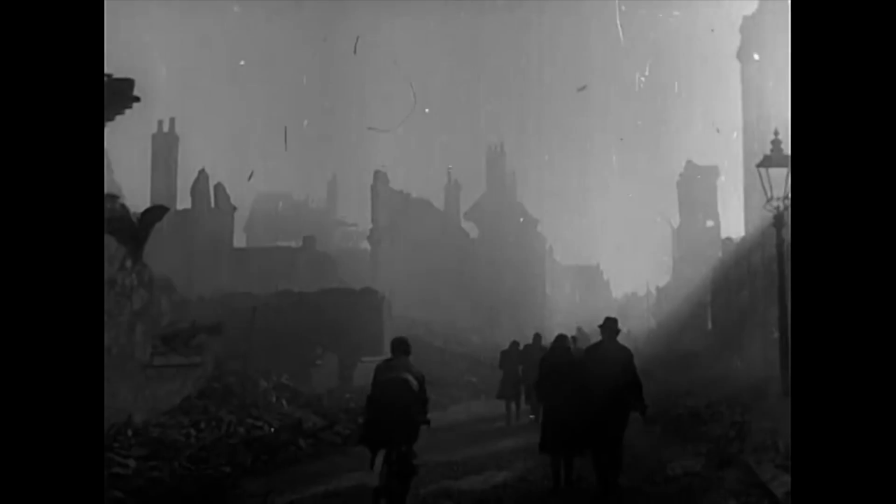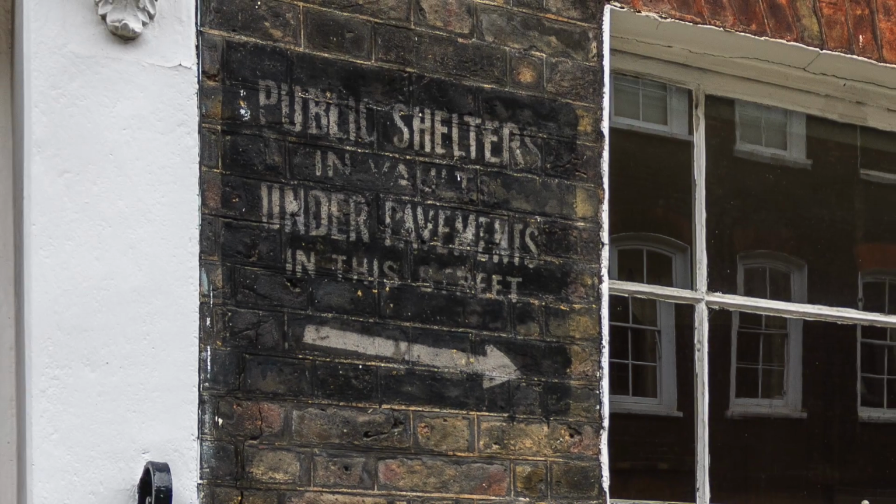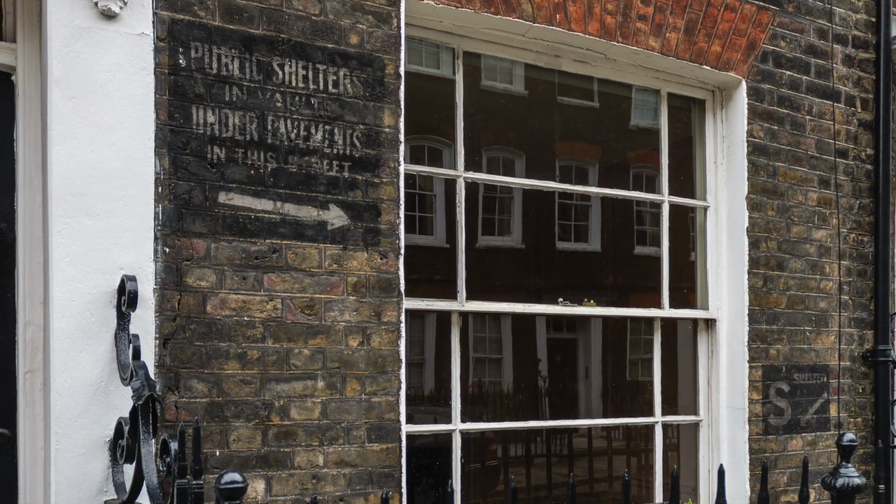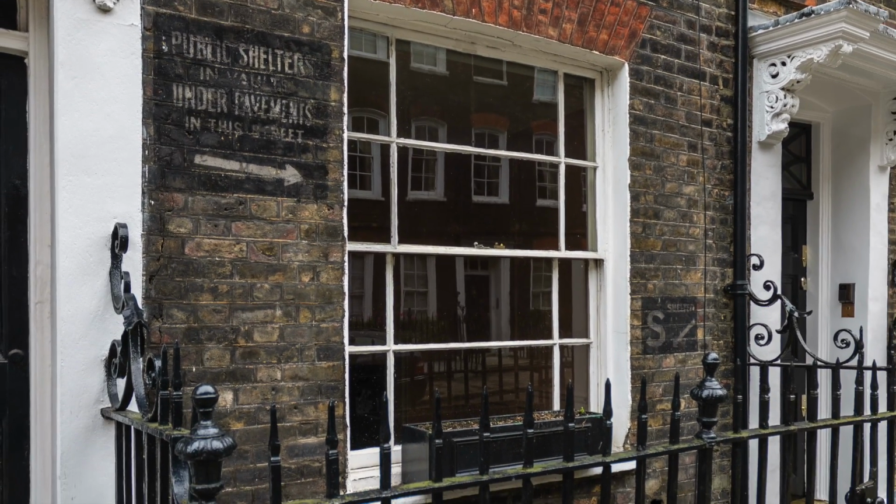So the next time you go for an urban walk, keep your eyes peeled, for you might just see a World War II survivor quietly fading away on a brick wall, forgotten, misunderstood, but incredibly emotive.